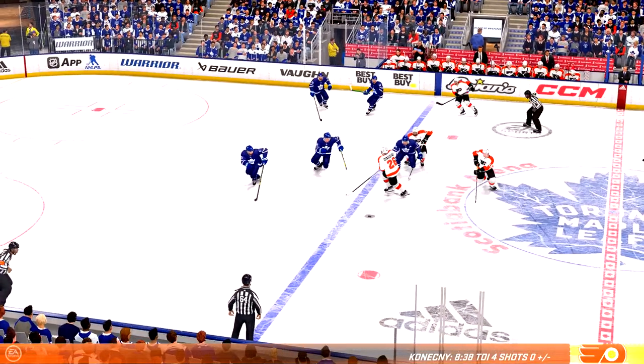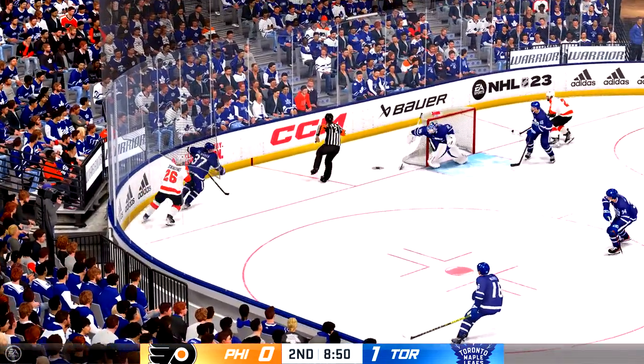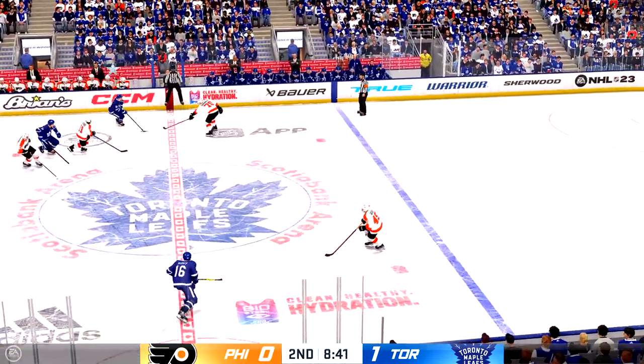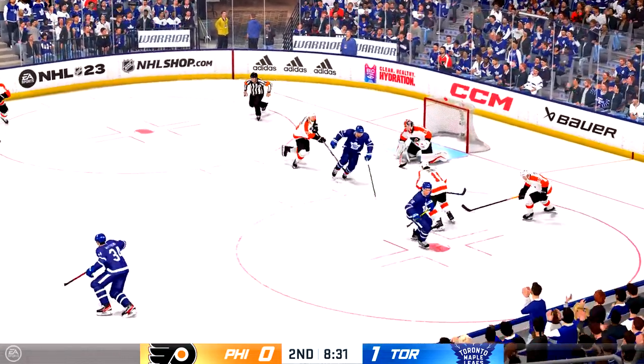Morrison's won the draw here in the open ice. And that pass doesn't go. Philadelphia's got the puck along the boards. Quick feed down low. Huge steal in his own end. Slides the puck to Marner. Quick shot! Stopped by the goaltender, getting a piece of that one.